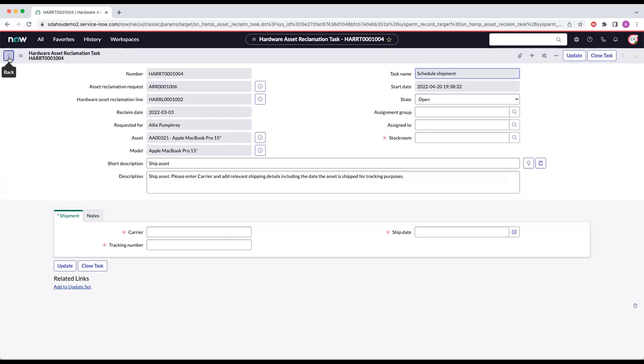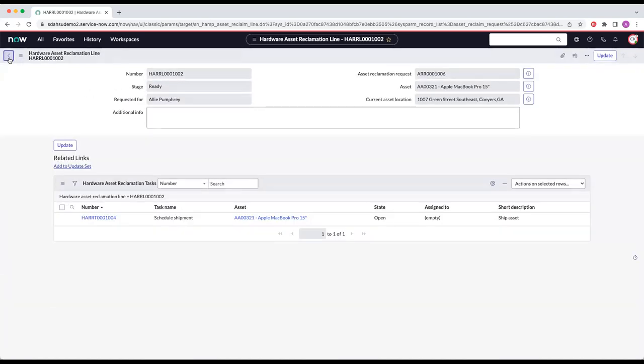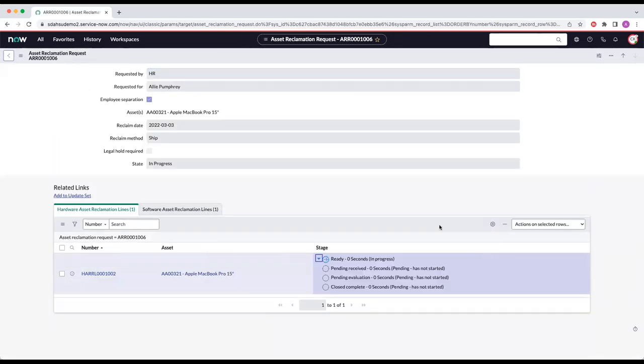Once it has been shipped, I'm gonna hop back over. Once it has been shipped, and then we can mark it as received, we're going to start evaluating it. So we're evaluating to see if it's available for redeployment, right? Meaning that it still has life left and it's still usable, then we should make the most out of our inventory and then reassign that laptop to somebody else, or at least put it back into the available inventory.